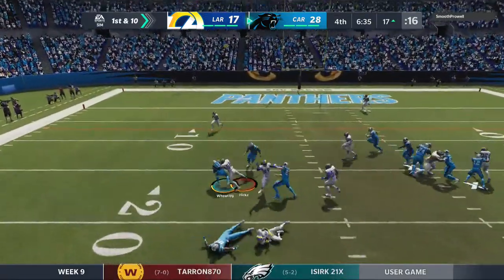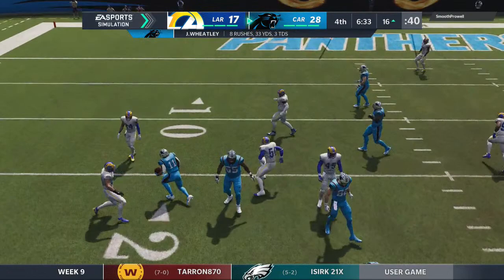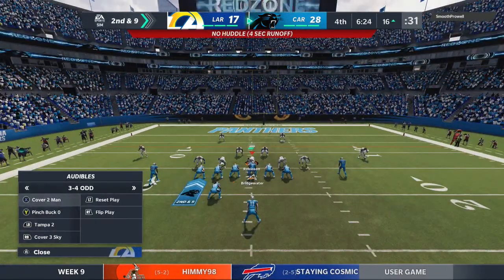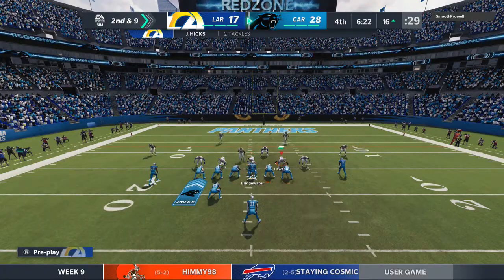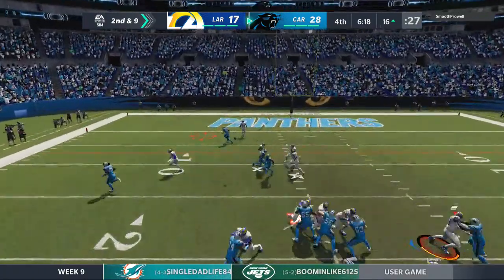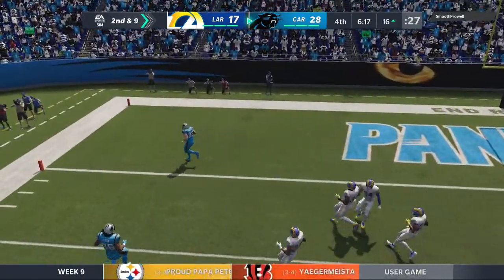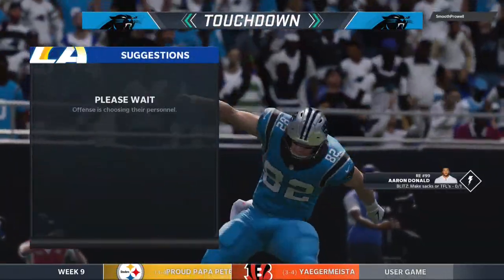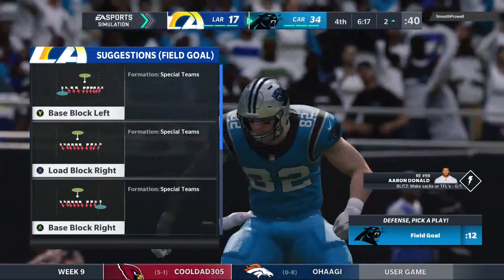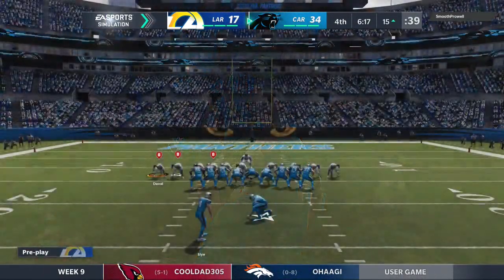They'll try the left side. Wheatley, and he's eaten up at the line of scrimmage. Might have gotten a yard down to the 16. Charles, you'd said the magic number was probably right around 20 for this defense because they're facing one of the top 5 offenses. And he'll take this into the end zone. Touchdown, Carolina. Mark Andrews, his 4th touchdown on the year.